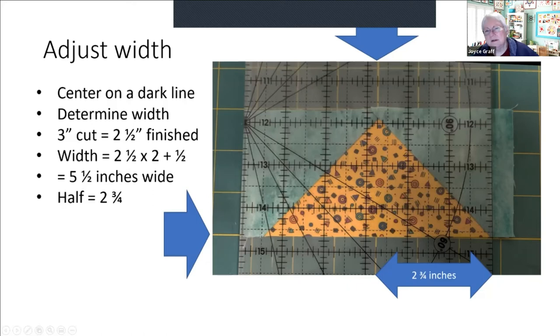Okay. So here I'm measuring from this bright line, 2 3/4 inches, and that's where I'm going to cut. And then I turn it upside down and I do the same thing. So I've got it on my dark lines.